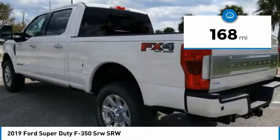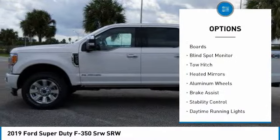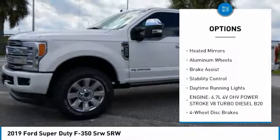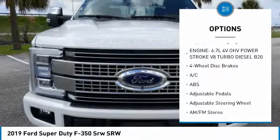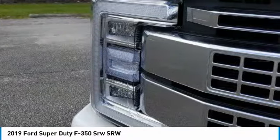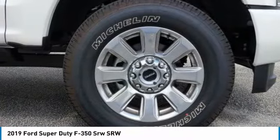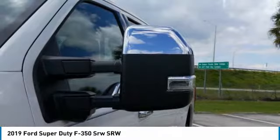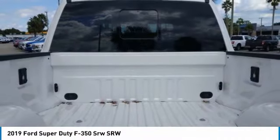Here are some of this vehicle's great options: four-wheel drive, tire pressure monitor, power retractable running boards, blind spot monitor, tow hitch, heated mirrors, aluminum wheels, brake assist, stability control, daytime running lights. If affordable style and reliability are what you're looking for, this vehicle couldn't be more perfect. Drive it today.